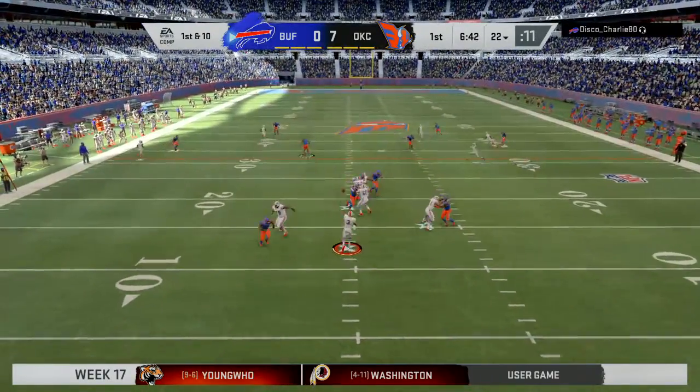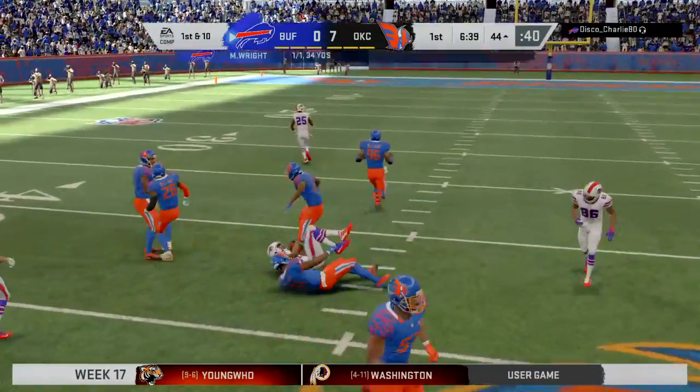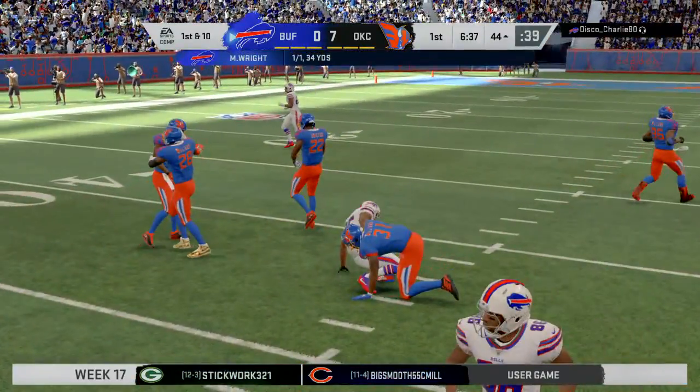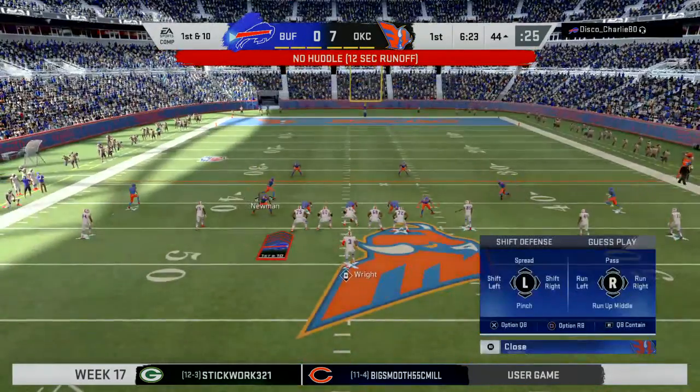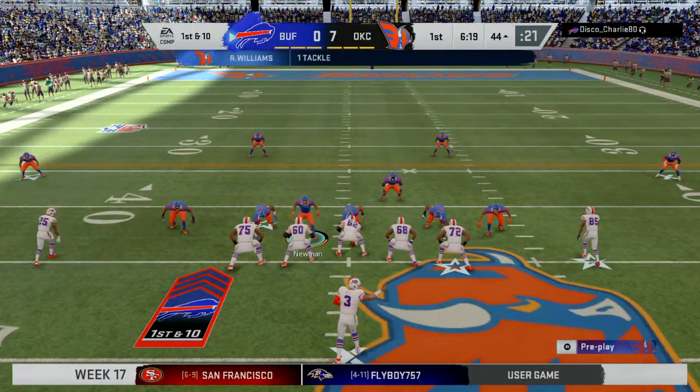Right now, on 1st and 10. Oh, he's going to take it. Got his man complete. It's a gain of 34. So the big play gets him across midfield now for 1st and 10.